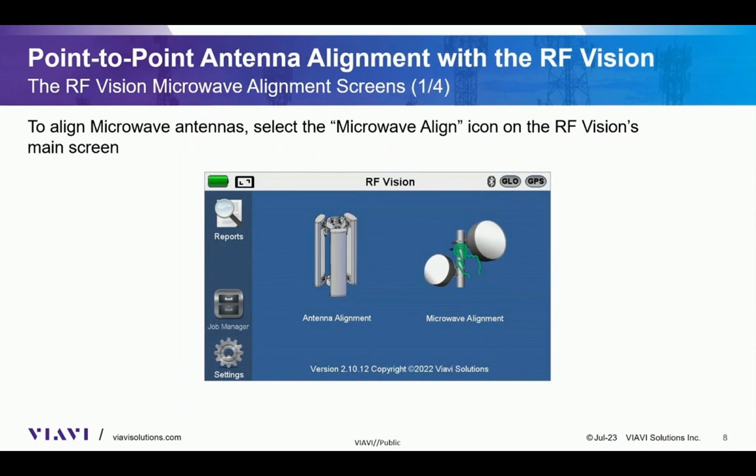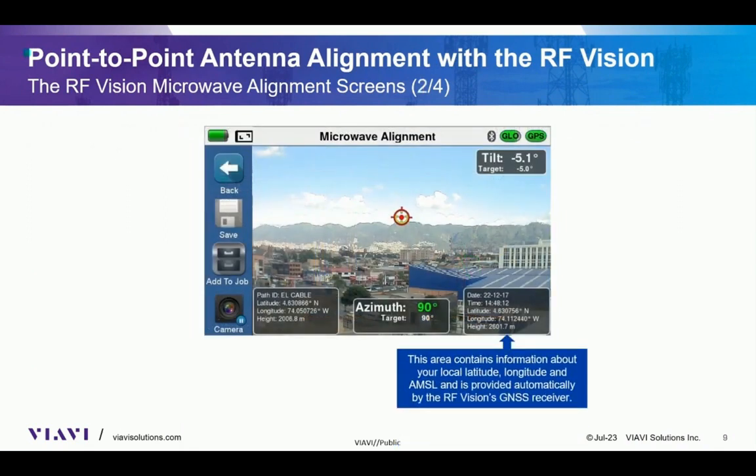To show how this is accomplished on the RF Vision, let's walk through the microwave alignment application. To align microwave antennas, select the Microwave Align icon on the RF Vision's main screen. Here's a view of the microwave alignment screen.